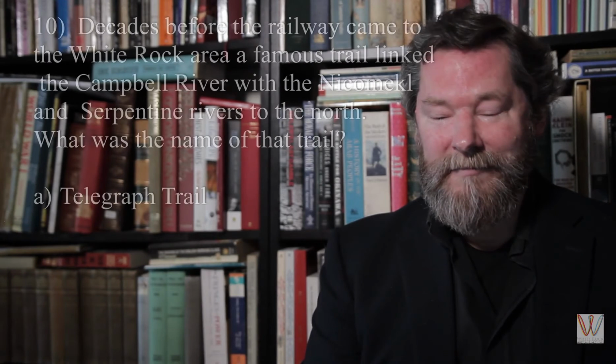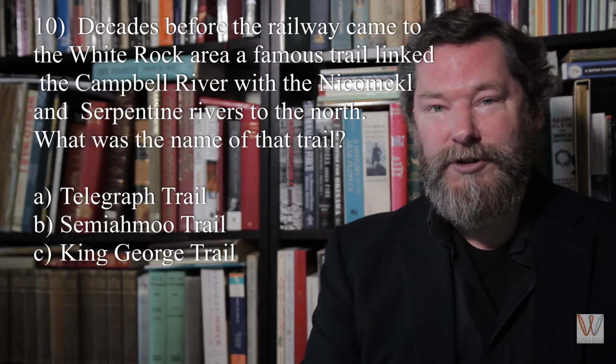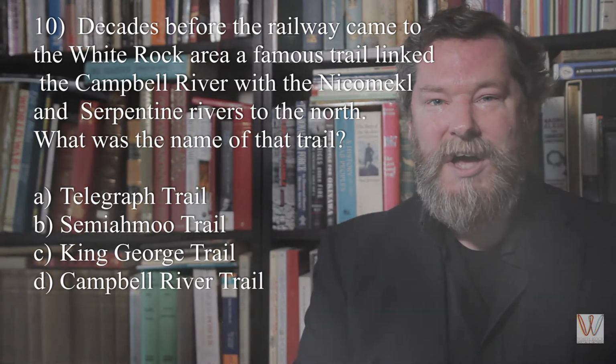Question number 10. Decades before the railway came to White Rock, there was a trail connecting the Campbell River with the Nickelmeckle and the Serpentine rivers to the north. What was the name of this famous trail? Was it A, the Telegraph Trail, B, the Semiahmoo Trail, C, the King George Trail, or D, the Campbell River Trail? Time's rolling.